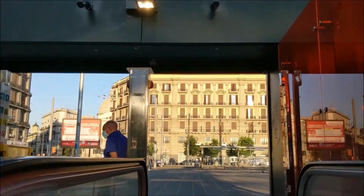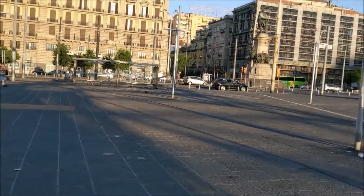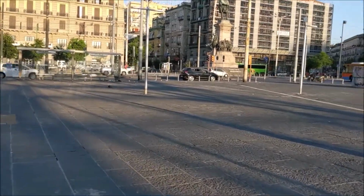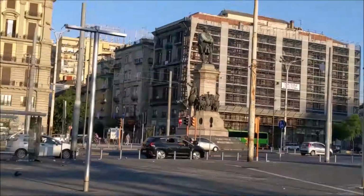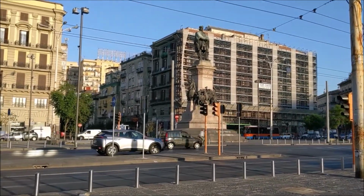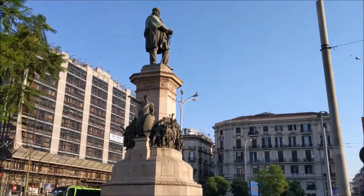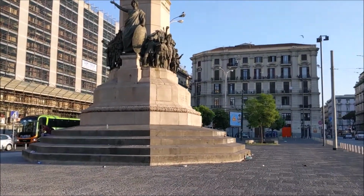Take the escalator, and at Piazza Garibaldi, you can see a statue on your right-hand side. Garibaldi statue. Walk towards it. Proceed to cross the street carefully. At the statue, look for the crosswalk.